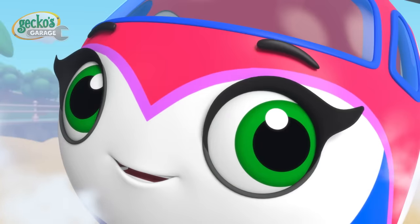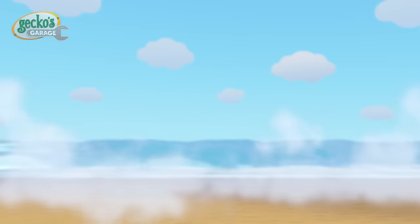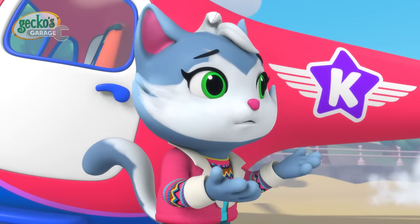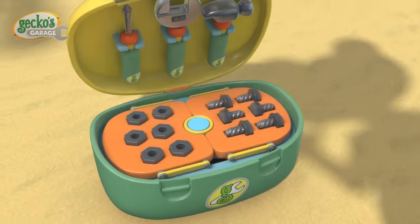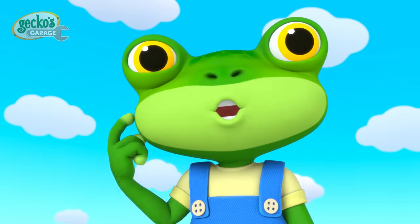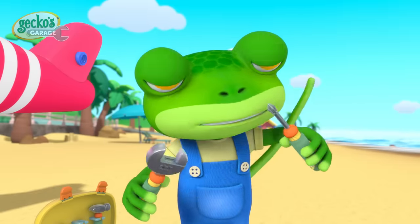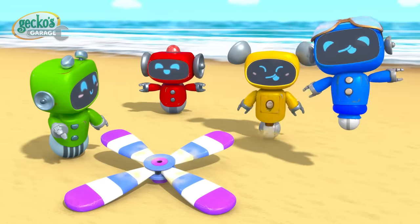We found you! Ay, qué bueno! But look! The tide's coming in. We need to reattach Helena's tail rotor. Quick! See, Gecko, without her tail rotor, Helena will spin out of control. What tools do I need? Screwdriver. Wrench. Gecko's garage. Time to fix. Gecko's garage. Let's fix this.